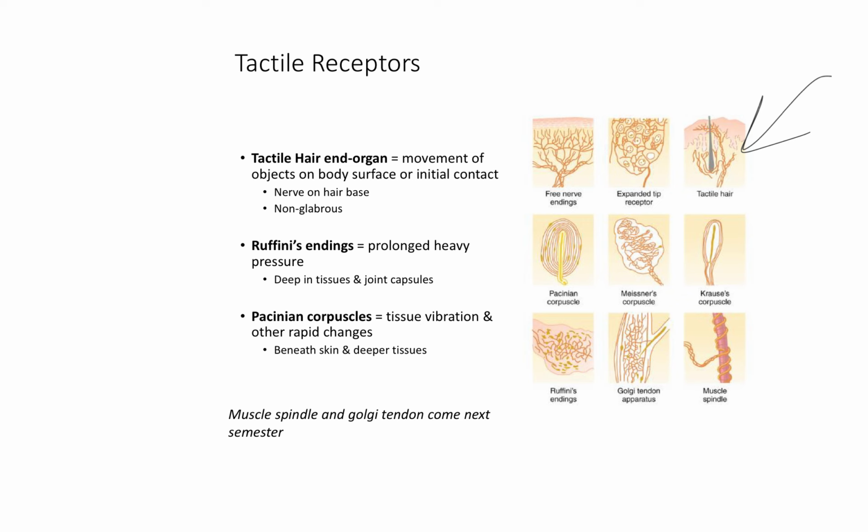We have my favorite ones, the Ruffini's endings. They are easy to remember for me because I like to say rough. Enie's endings, because they're prolonged heavy pressure. Those are the types of receptors that are stimulated by something like a massage where you're getting nice deep pressure. Those are also stimulated by something like sitting in a chair. You're getting deep deformation of the tissues in that case.